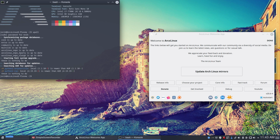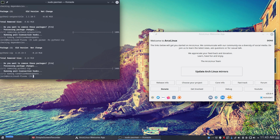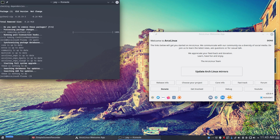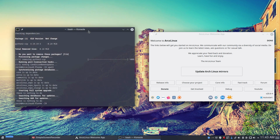But I suppose it's something about syncing. Anyway, I'm gonna have some more fun and try to remove it. If I don't need it, why keep it? Set proc title. Poof, it's gone. And zip. That's gone as well. Upall. And everything is clean. This is how it should be normally, right? This is the normal look.